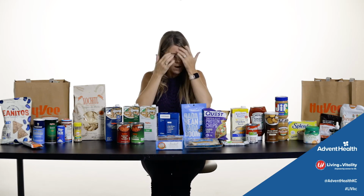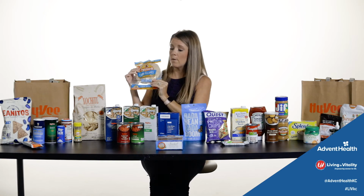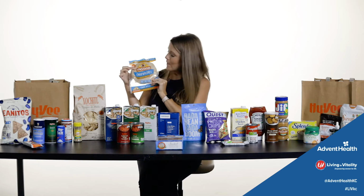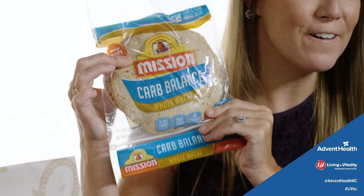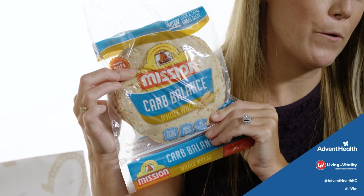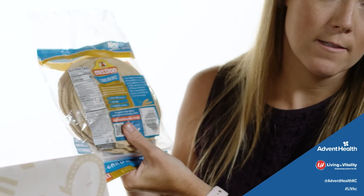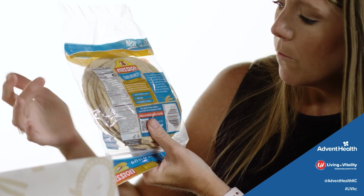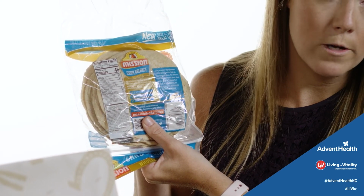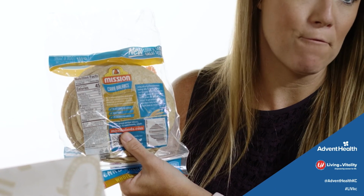Another really good option would be when you're looking at a tortilla. Now, this is one of those marketing ploys, but it is a good option. It says carb balance right across the front. And how would you know if that is actually a better option for you or not, right? Sometimes they're going to trick you a little bit. But this product in this case is a really good option. So this one is going to have 12 grams of carbohydrates for this one tortilla, but 10 of those grams are coming from fiber.